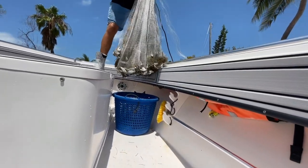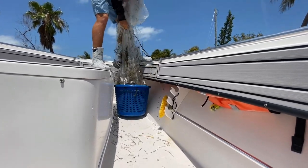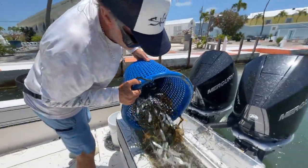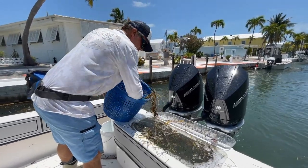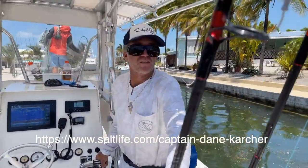Dump them in there. Really good bait. A lot of seaweed, a lot of bait. Bait's a little scattered, but they're really good bait, so it's worth the effort.